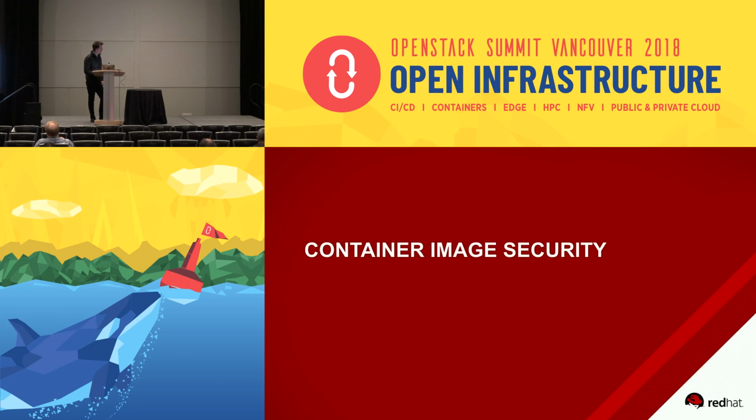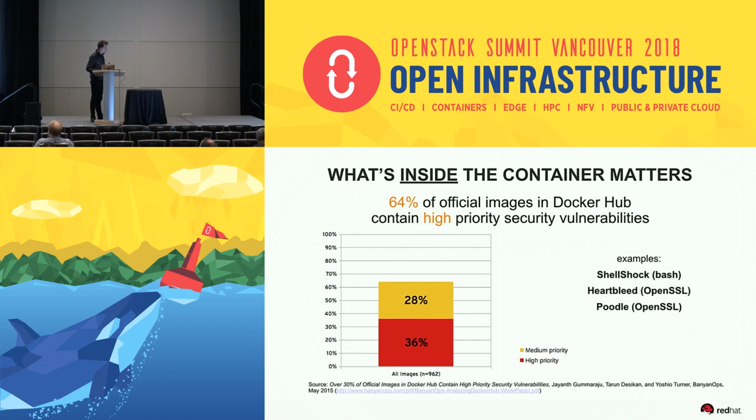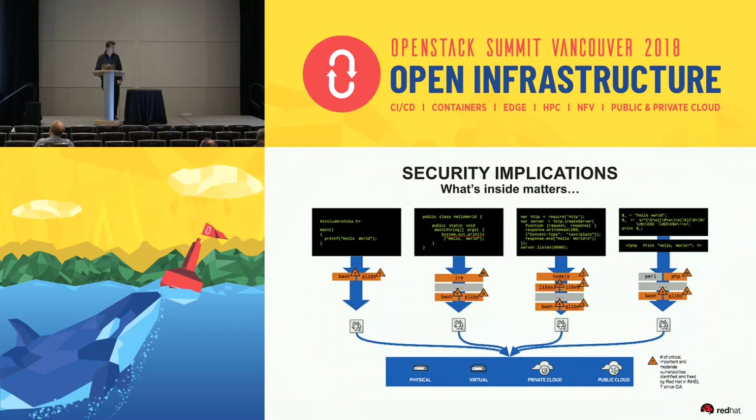Another best practice around container image security. We did a scan of the public Docker repo. 64% of them had a medium or high security issue. Not to mention, even a larger number were configured to run as root. What are the security implications? Well, running as root, that's bad because if there's an issue in the container, security vulnerability, they could get access to the host, and then they get access potentially to any container on that environment.